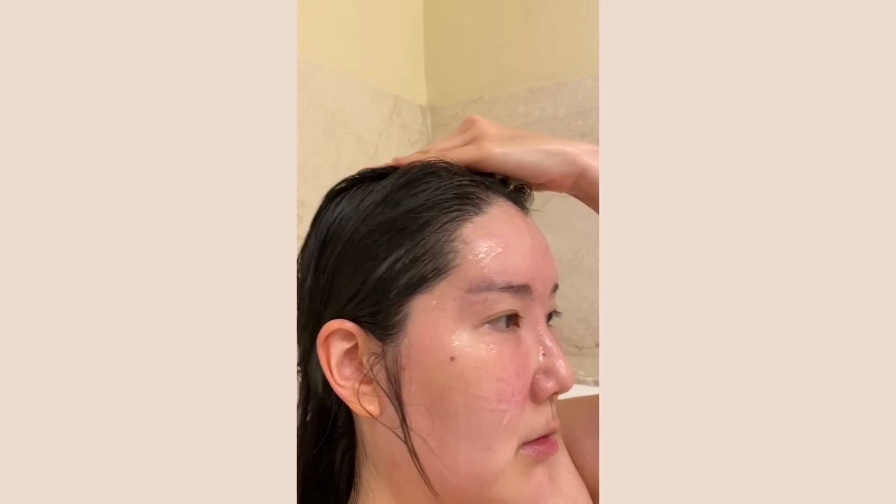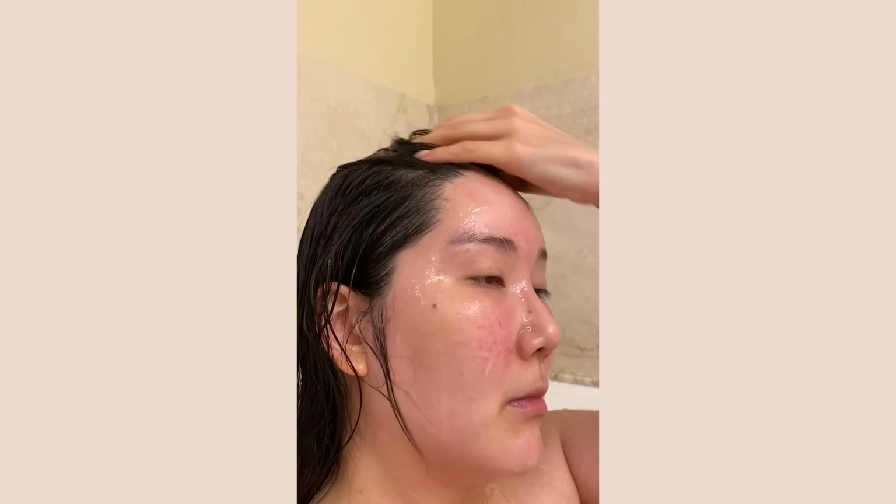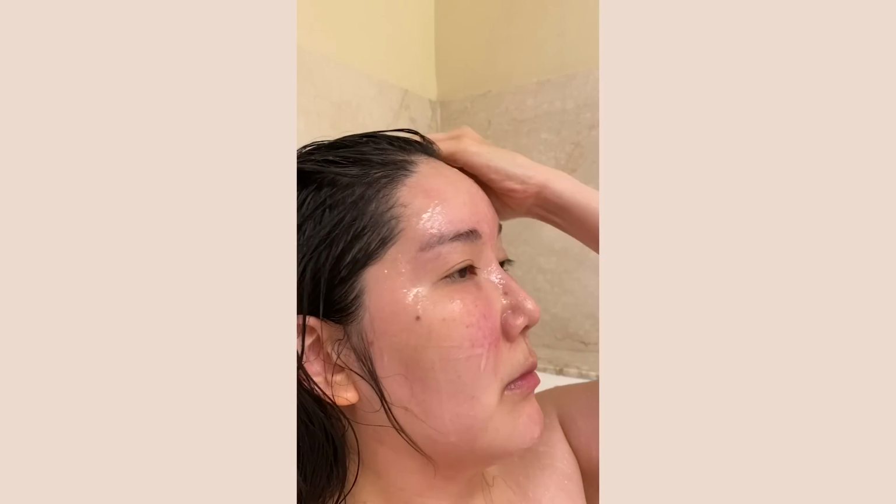All I did was I applied it on my scalp when it was irritated and heated. It's important to care for your scalp as much as your skin. Your scalp is your skin too. Let's not forget that. So what you want to do is make sure you rinse your scalp with cool water.